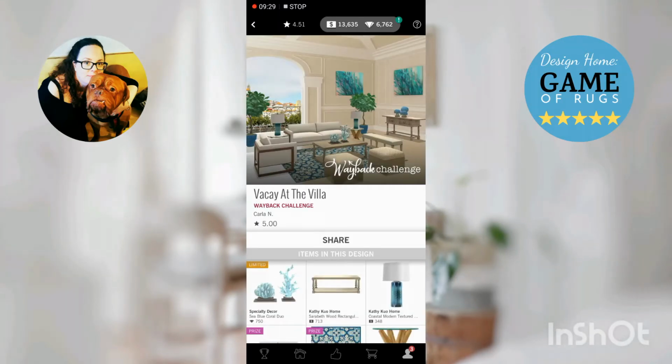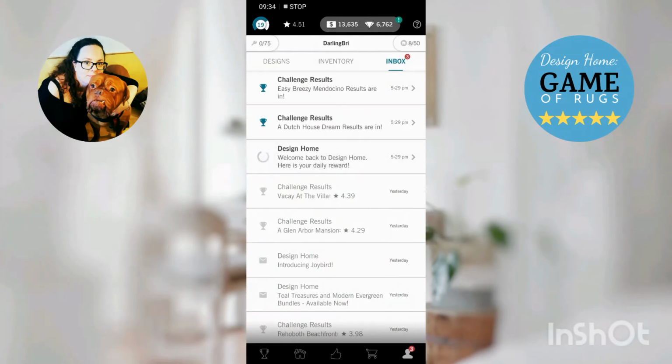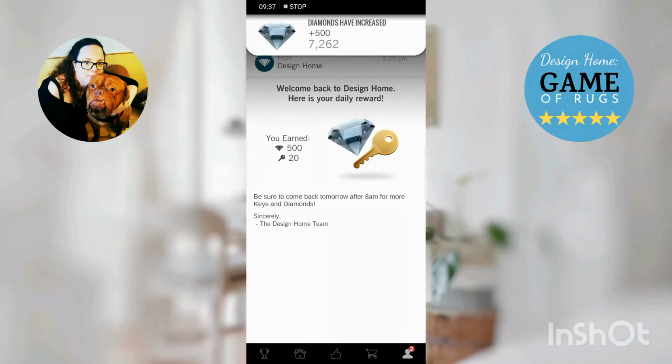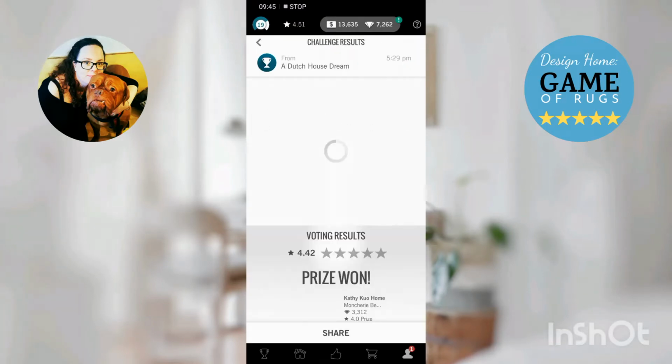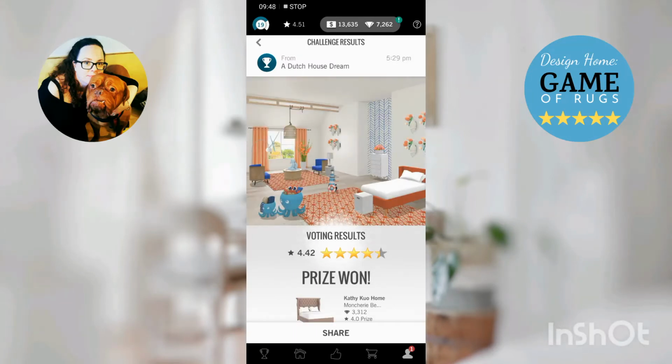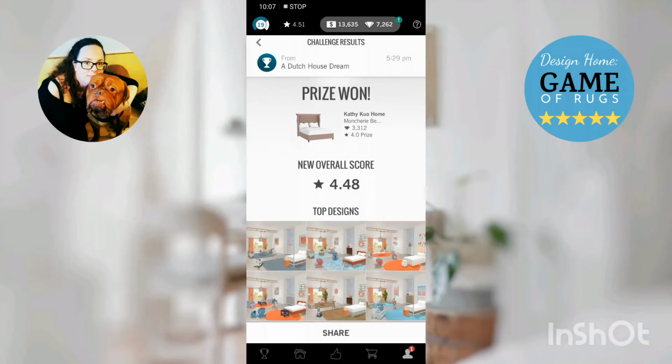Some of these other rooms, yeah, I'm unmoved. Let's get some money. Thank you. Thanks, Design Home. Yay! Okay. Oh, that's a bummer. I worked hard on this room. I really liked it. I mean, did I think it was going to get a 5? I think maybe I hoped it would. I really liked the rug choices, so I'm just curious what the ones that are fives looked like.